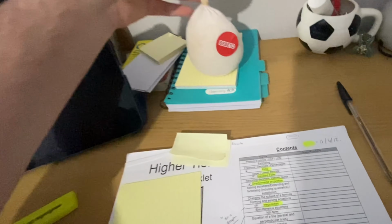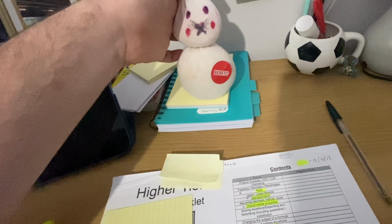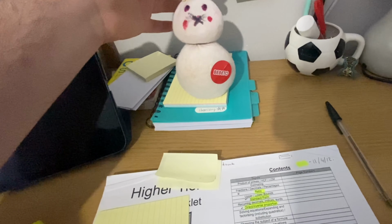So also, if you are wondering what this is, I promise I'm not weird. This actually was a gift from my sister, and it's very cute. It's a little bunny.